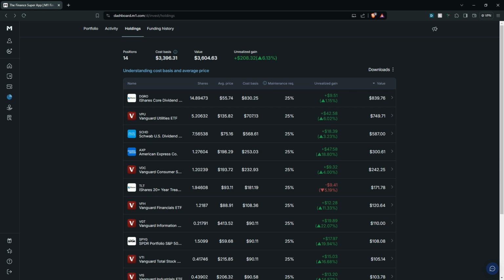Moving into the fixed income portion of my portfolio, we have TLT, the iShares 20 plus year Treasury Bond ETF. TLT invests in long term U.S. Treasury bonds, offering safety and stability during periods of market volatility. While the yield may be lower compared to equities, TLT provides diversification benefits and acts as a hedge against stock market downturns.